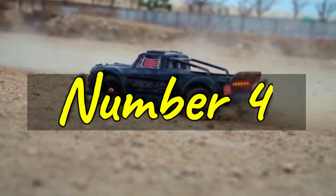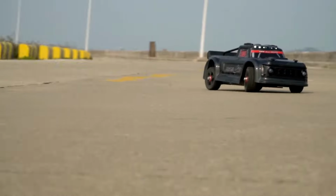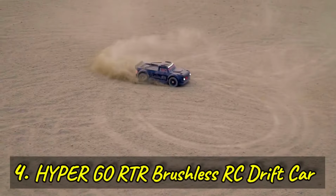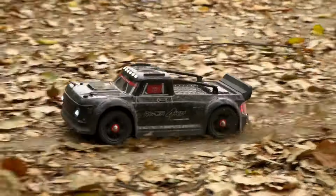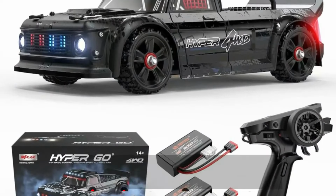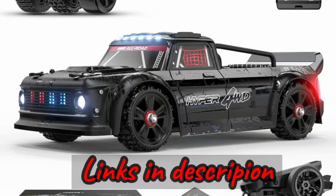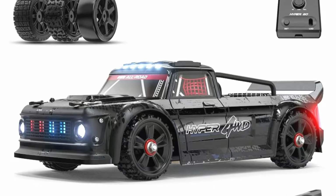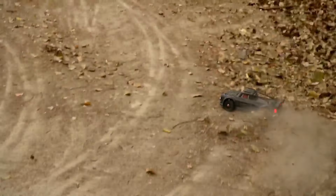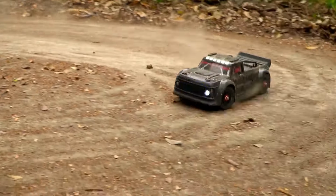Number 4. The HyperGo 14301 1/14 RTR Brushless RC Drift Car. A high-speed, all-terrain RC car built for serious drifting and thrilling street performance. With a powerful 3,900 kV brushless motor, this 4WD car reaches speeds up to 38 miles per hour, 62 kph, and comes equipped with a gyro stabilization system, providing precise turns and controlled drifts with ease.